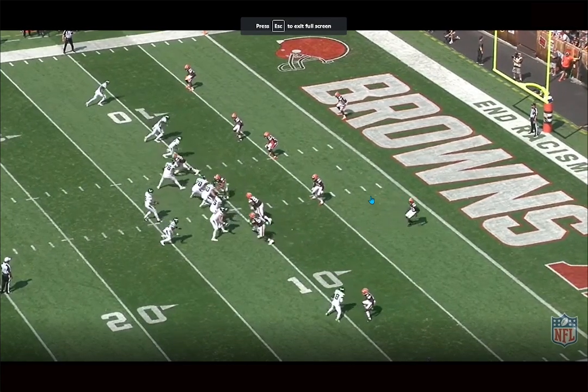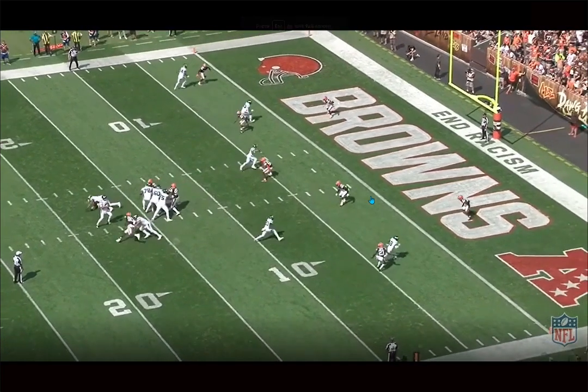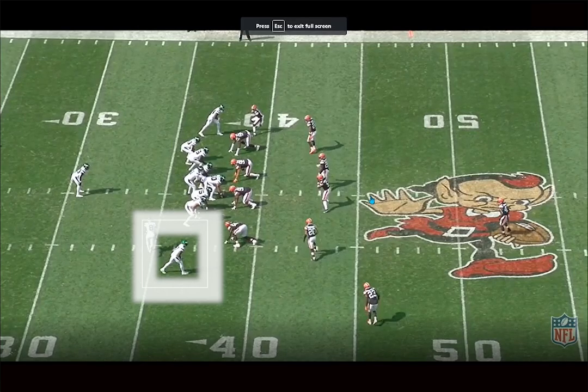And then this time he's working in the slot, beating zone with violent route running. And you just don't see many players that are able to move like this. His hip flexibility, the explosiveness off of one step, it's all super impressive. This is one of my favorite routes from Wilson. This play is incomplete, but I think it's more on the quarterback.